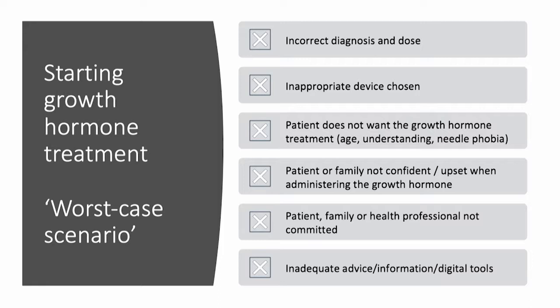The patient does not want the growth hormone. Some patients don't. Why would a child of 6 want it? Why do they want an injection? There's their understanding. They might have a phobia, as we just said, because of the past. The patient or the family aren't confident. They're upset when they're given growth hormone. Be sure that you know that they have been taught correctly.